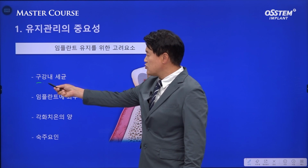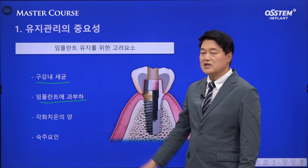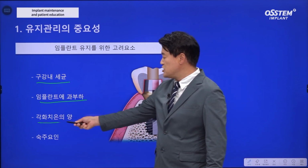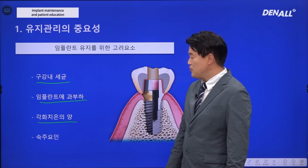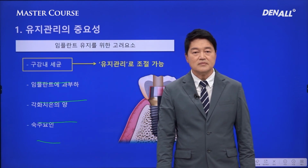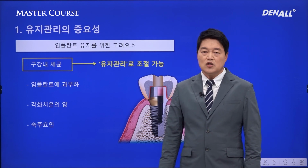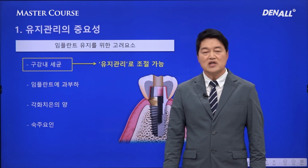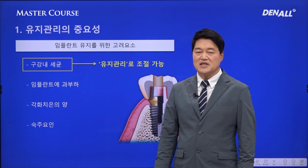To maintain implants, we need to consider the following factors: intraoral bacteria and excessive loading on implants, and appropriate amount of keratinized tissue, gingiva, is required, and there is a host factor. Among the factors, let's look at intraoral bacteria that can be controlled. Excessive load on the implants can also be controlled using the regular checkups.